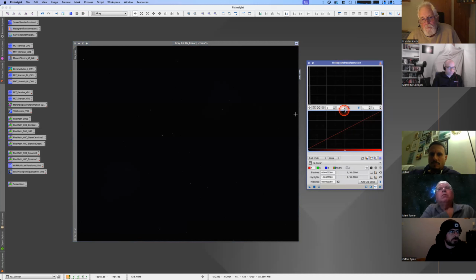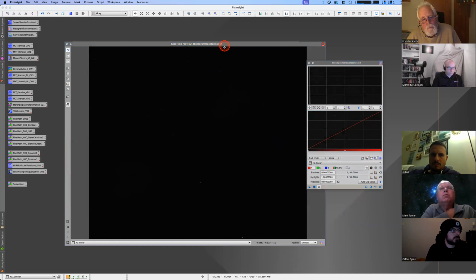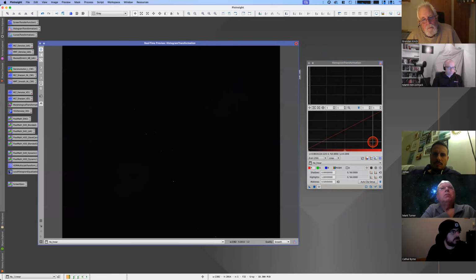So for me, if I were to stretch this, I'm going to reset, apply that. And this is just a preview, so you can actually see the changes in real time. So this is a midpoint transfer function. You drag this midpoint over to the left, and you can see this is changing this from a linear line to a curve. And you bring that all the way over.